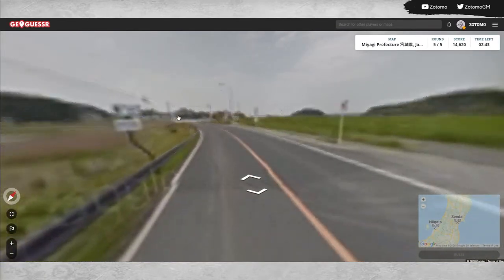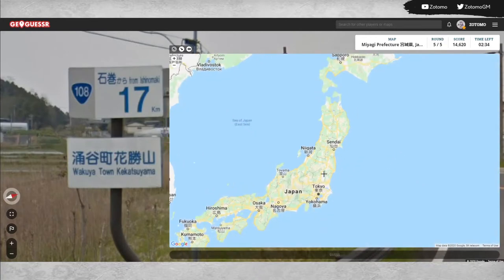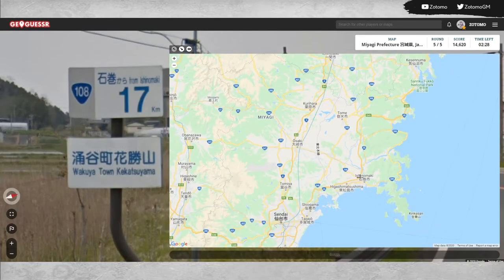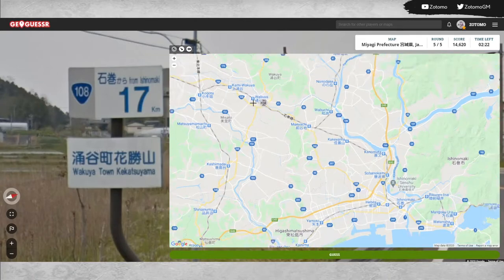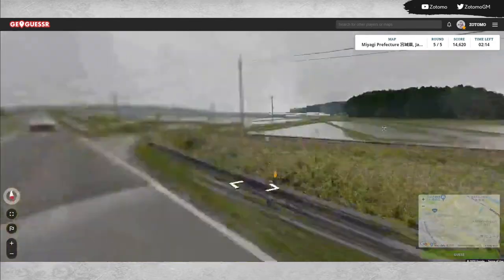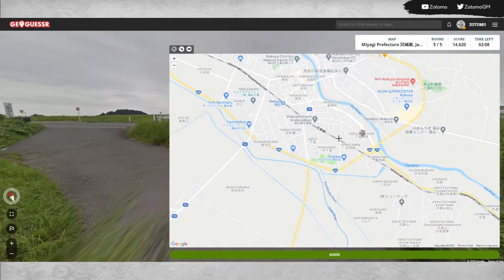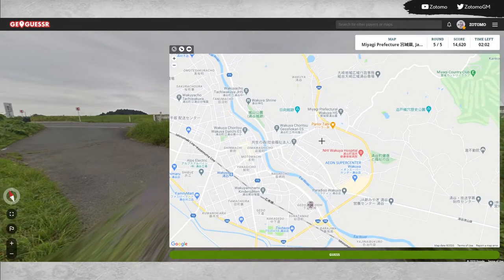Yeah, this is the direction we needed to go. 108, and we are 17 kilometers from Ishinomaki, which is in the north. Ishinomaki. Nope, in the middle. 108. We are actually in Wakuya, which is right here. We must have started. We've been traveling east. Traveling east? What?